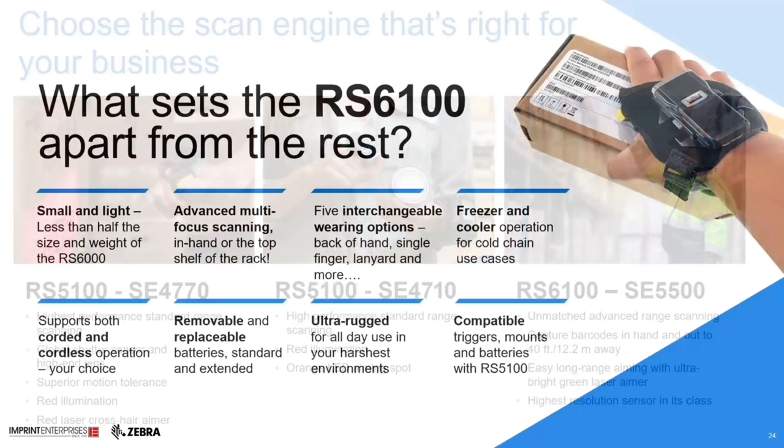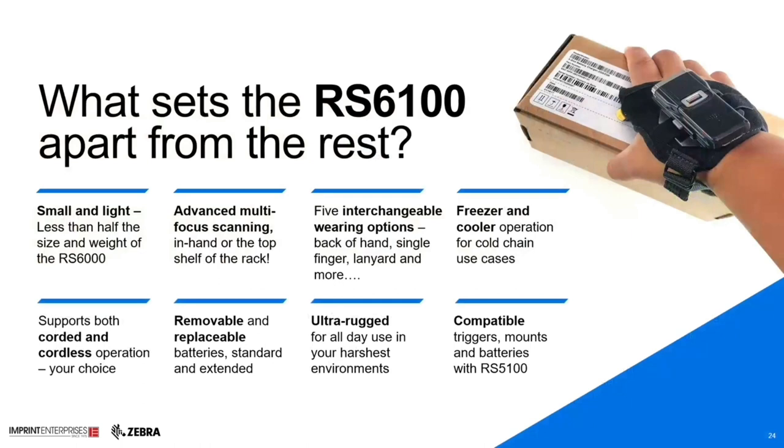So outside of that advanced scanning, where the RS6100 differs from the 5100 is in the operating temperature. So you'll see there on the side, freezer and cooler operation for cold chain use cases. The RS5100 doesn't have a rating down to minus 30. So the RS6100 is a great option if there's a need to do that wearable scanning in that freezer environment.